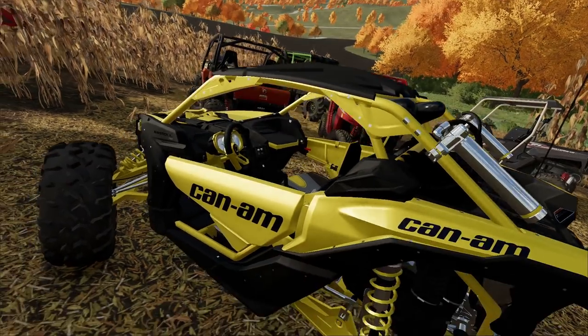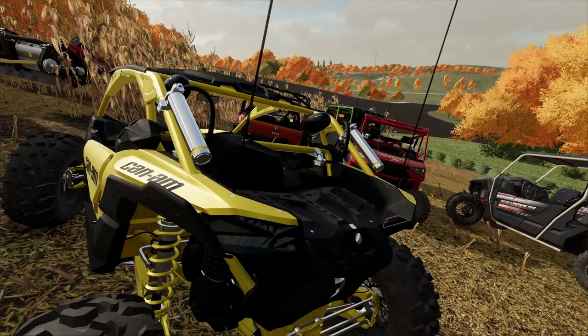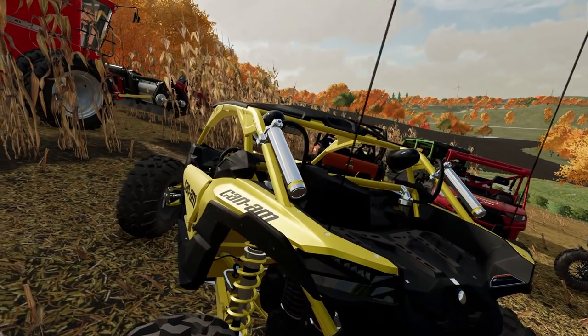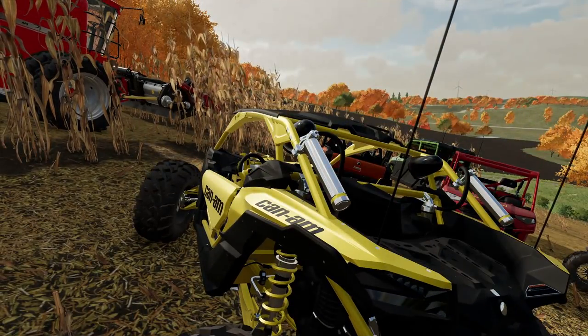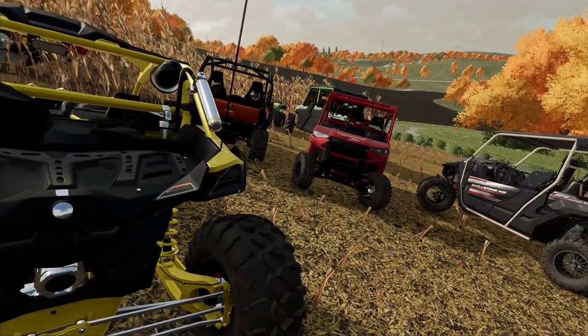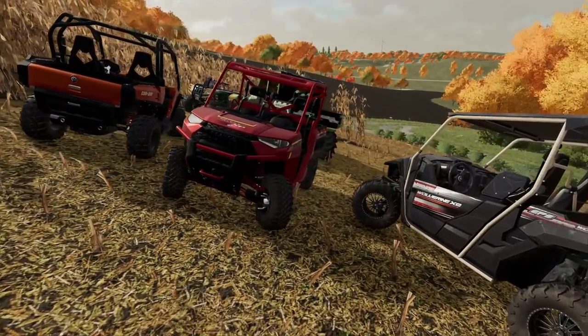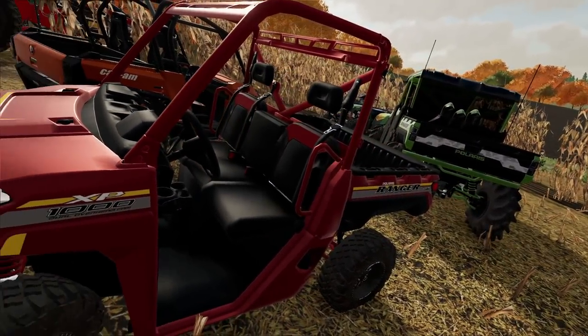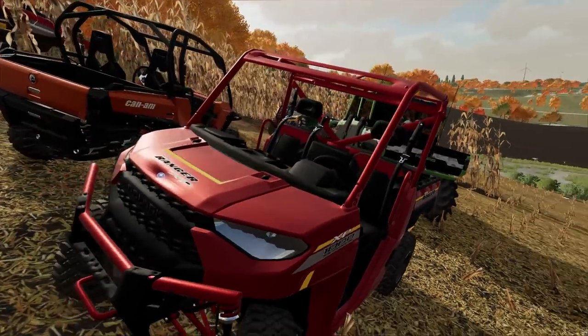Man, look at that. It's another Can-Am. Speakers on the back. Oh, what is that? Air shocks? Nitrogen shocks and all? Wow, this thing is going to be fun. We got Rangers here, too. We got an XB1000. Talk about a workhorse on the farm.